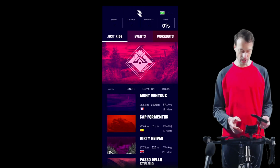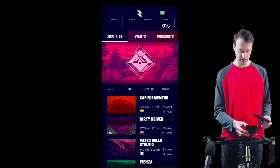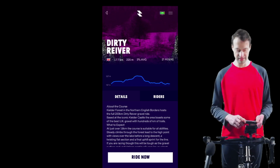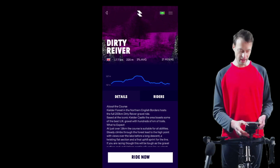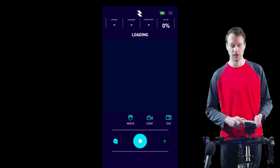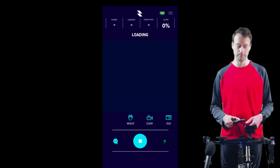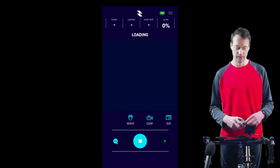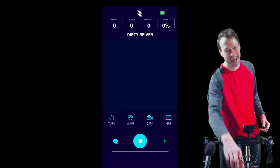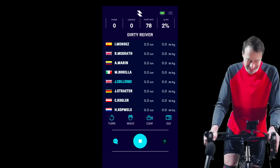So let's go back to home and let's start with a ride on, let's say, Dirty Reaver. That's a brand new ride that they've recently added just late last year, and it's really an excellent route. My favourites are Pienza, Dirty Reaver and Cap Formentor, and also Paterberg. I've got a few favourites. No, and Stelvio, no. I can't choose, basically.